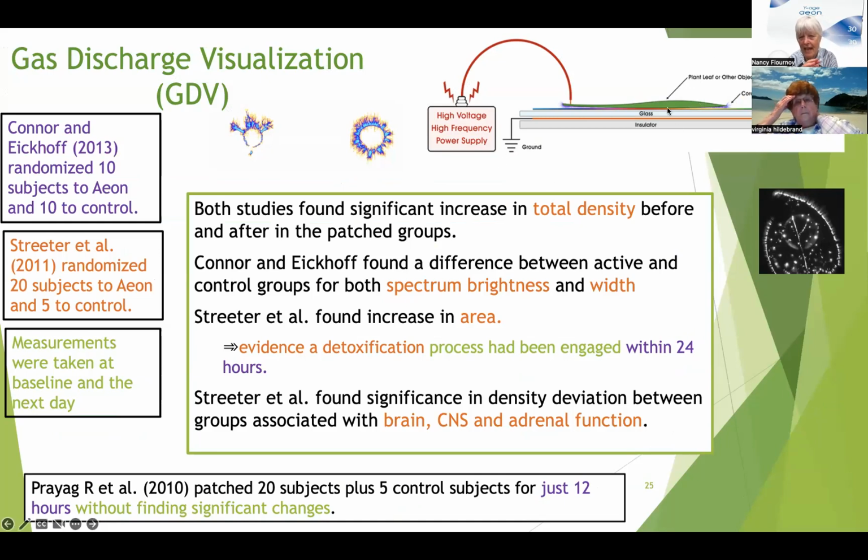You put your hand or a leaf or some other object on the glass, and it's got a film and an insulator. And then you've got a voltage supply. And you measure the gas that's being discharged from the object, which in terms of a leaf, here's the leaf. Most of the gas that's being discharged is carbon dioxide, which is being measured.